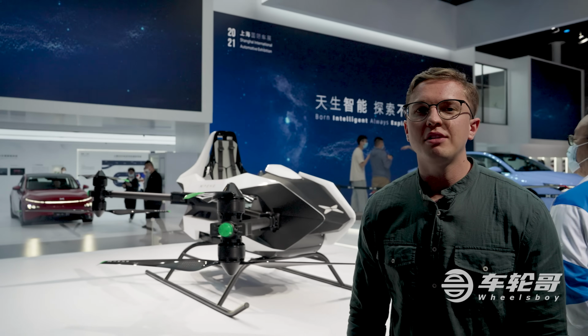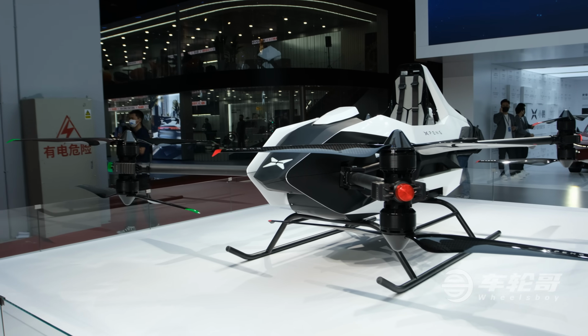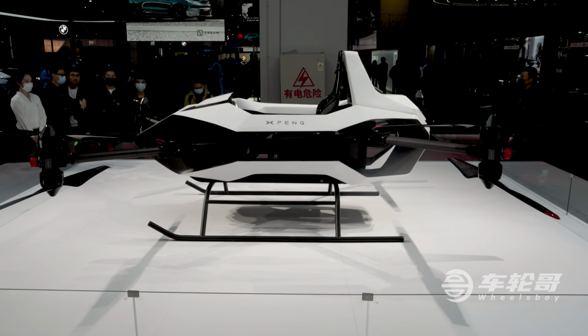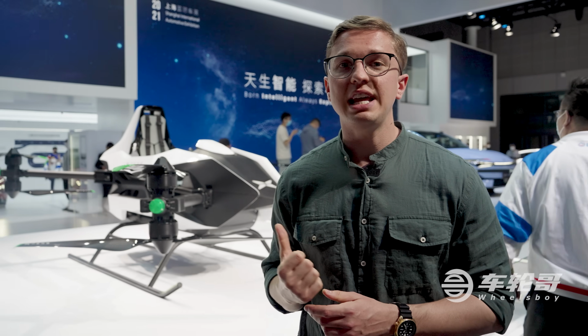I promised you a flying vehicle, and I am going to deliver. This is the XPeng Traveler X1, which is their autonomous flying car that they've been developing for almost 8 years, or more than 8 years, actually. It's gone through 4 iterations so far, and this is the latest.